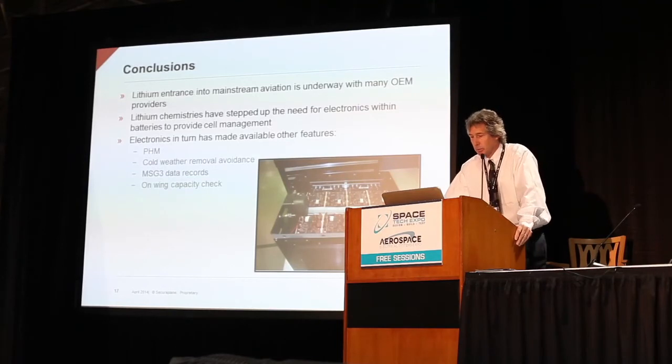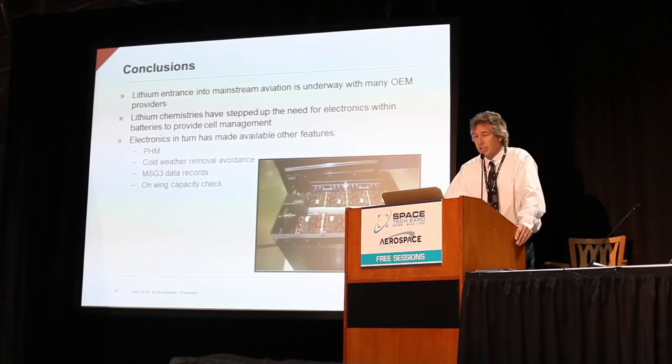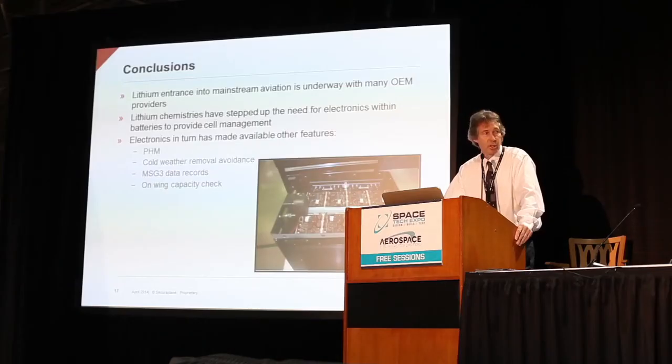In conclusion, 3 points I did want to touch on are: first, lithium has entered into mainstream aviation. It's underway. It either exists on or it's about to be put into many OEM providers on the market today. That has stepped the case up and added a lot of electronics inside batteries, converting batteries into battery systems that basically self-manage and self-health. And finally, those electronics have led to an integration aspect of offering more features that traditionally don't exist in mature technologies today, such as cold weather removal avoidance, prognostic health management, MSG3, and lots of features that are now available to the users.